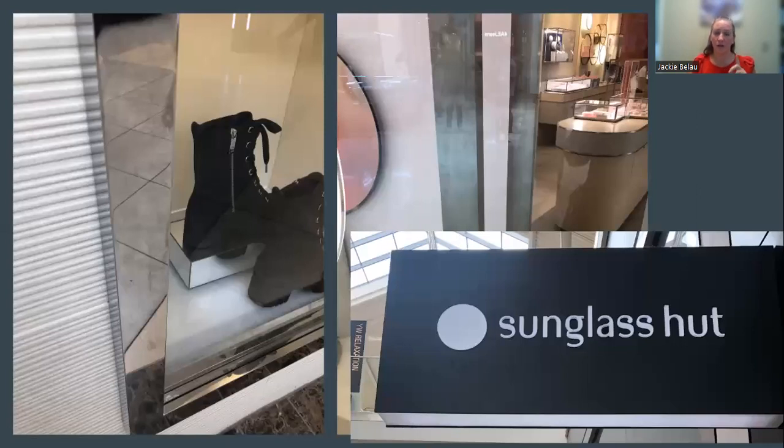Again, this is the metal outside of the stores in that same mall. I only go to the mall once a year, and this was it.